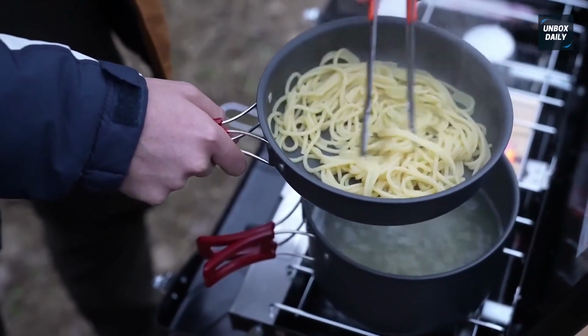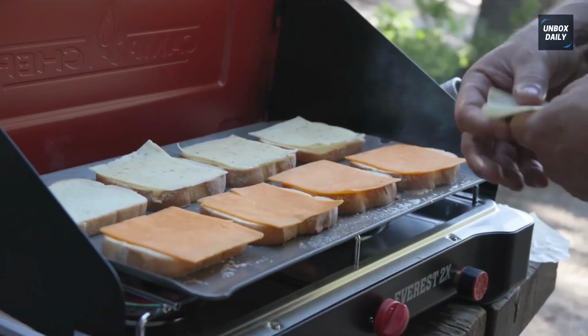And there you have it, the best portable camping stoves for all kinds of outdoor adventures.